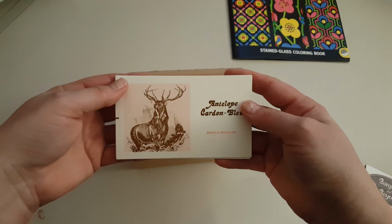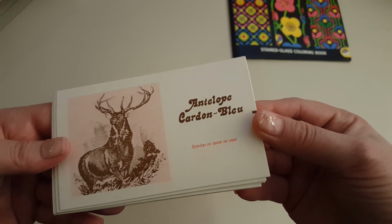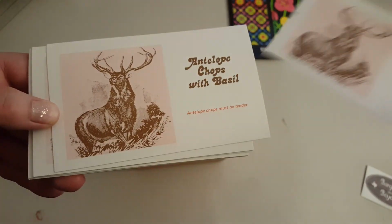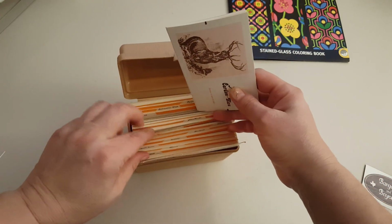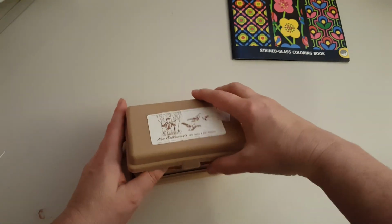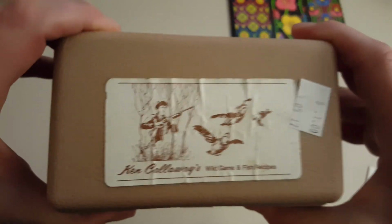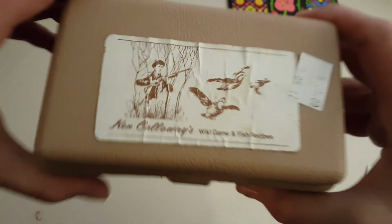See? And this one is, I guess, antelope cordon bleu. Anyway, it does have a recipe on the back. And so I was quite surprised with these. Let's just put them here. Anyway, then I looked at the box and I saw this. So it says wild game and fish recipes. I've never seen such a thing. It's really heavy. It's got lots of good stuff in it to use for junk journals.